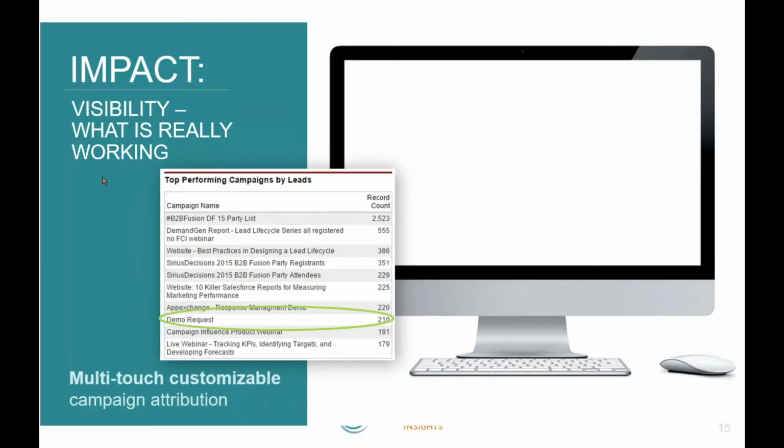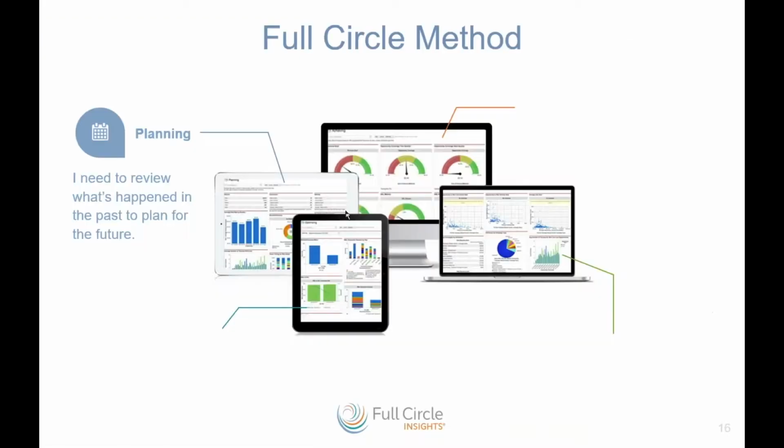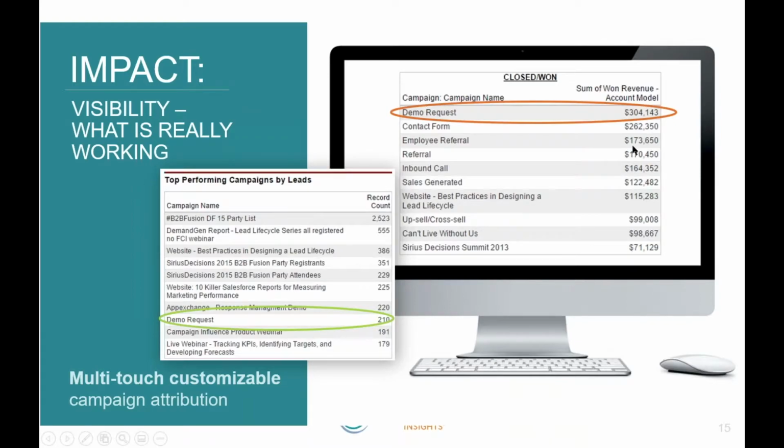So if you were looking at this list some time ago, you would say, oh, well, we should do more parties because that generates a lot more leads. However, today, we don't look at lead count as much. We look at the impact of the campaigns on sales. And so you can see here that demo request is not in the middle of the pack, it is at the top, and it's the most important campaign to run. So what this tells a marketing person, and it drives the marketing person to think about, is how they can drive more demo requests, because that is the most important campaign for that company.